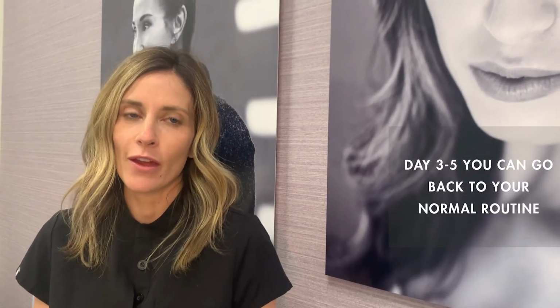Some patients who are on their first microneedling session, after 7 days, are still a little bit dry. There's nothing to be concerned about. Just continue to moisturize and stay out of the sun.